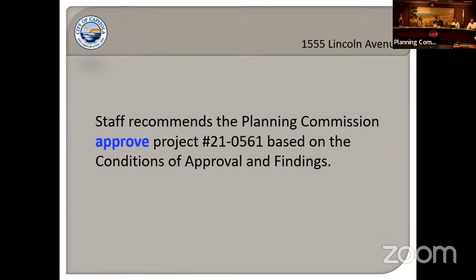I think they did a very nice job on their design to maintain sort of the historical character of the building while making it a bit more livable for them. So would someone at this end of the table like to make a motion on this item? Motion to approve the project at 1555 Lincoln. Okay, and that includes the historical alteration permit and the variance. Is there a second? Yeah, I'll second that. All right, we have a motion and a second on this project. Aye. Aye. Aye. Aye. Aye.